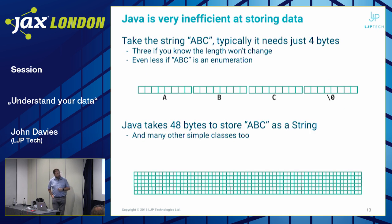Now, if we want to store 3 letters, A, B, C, it's fairly obvious. I won't bother to ask you the question. How many bytes would you need to store this? Well, typically 4, because you either have a null terminator or you have a byte at the front which says the maximum length of the string.